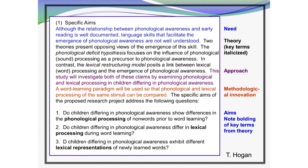Then, next part, she gives us 2 competing theories. The 2 theories represent opposing views of the emergence of this skill. The phonological deficit hypothesis focuses on the influence of phonological or sound processes.